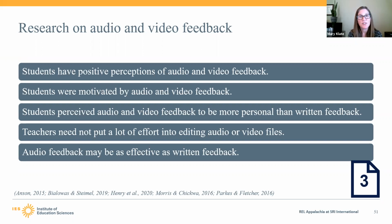This research suggests that students had positive perceptions about audio and video feedback. They found it motivating, they felt comfortable receiving it, and they found the feedback to be more personal than written feedback. Some research also suggests that teachers need not be too concerned about investing a lot of time into the production value of audio and video feedback. Students preferred receiving unedited feedback more promptly than waiting more time for edited feedback.